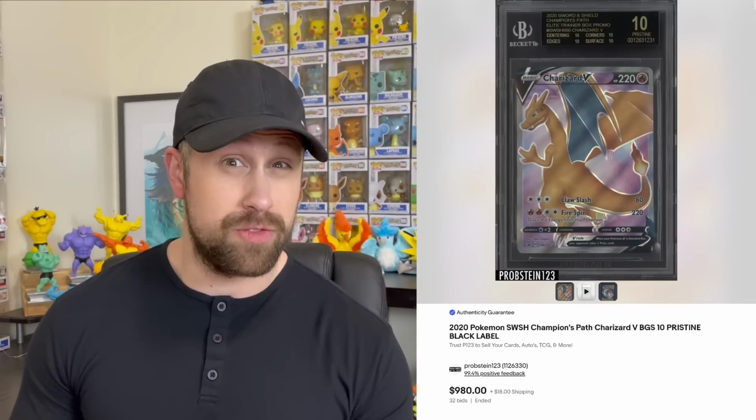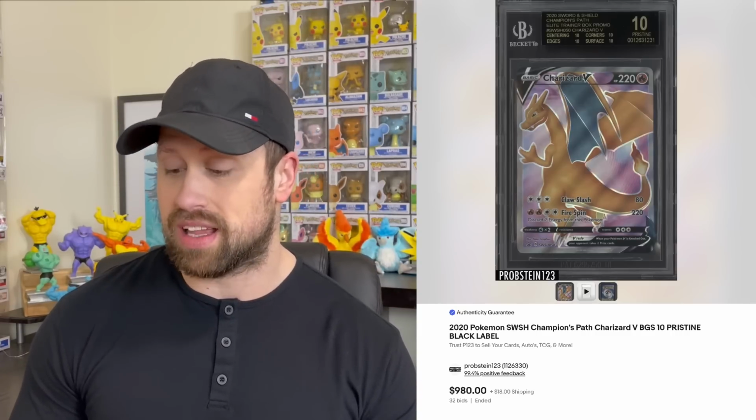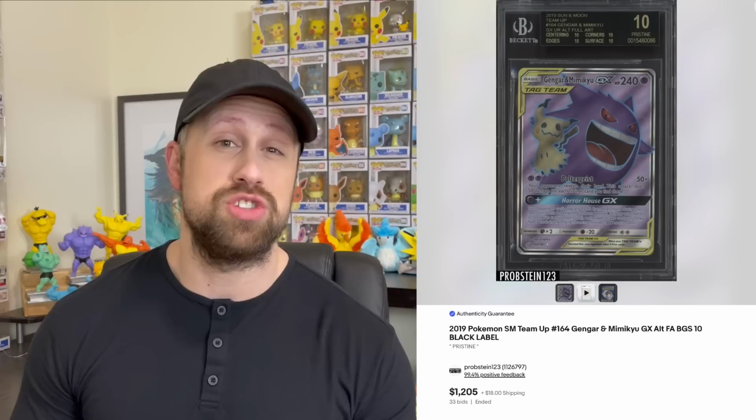Here is a Charizard V Black Star promo from the Champions Path Elite Trainer box. Got a black label and sold for $980. Here from Team Up Set, we saw a black label Gengar and Mimikyu GX full art card, sold for $1,205.